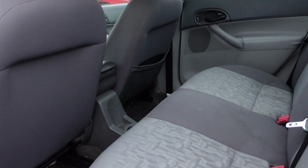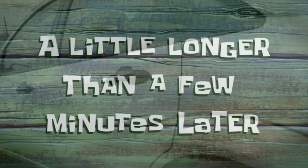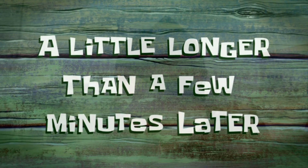Manual windows, this one will also need a detail, which again, not a big deal. Okay, let's strap it down and let's get out of here. A little longer than a few minutes later. So, I am back at the lot.